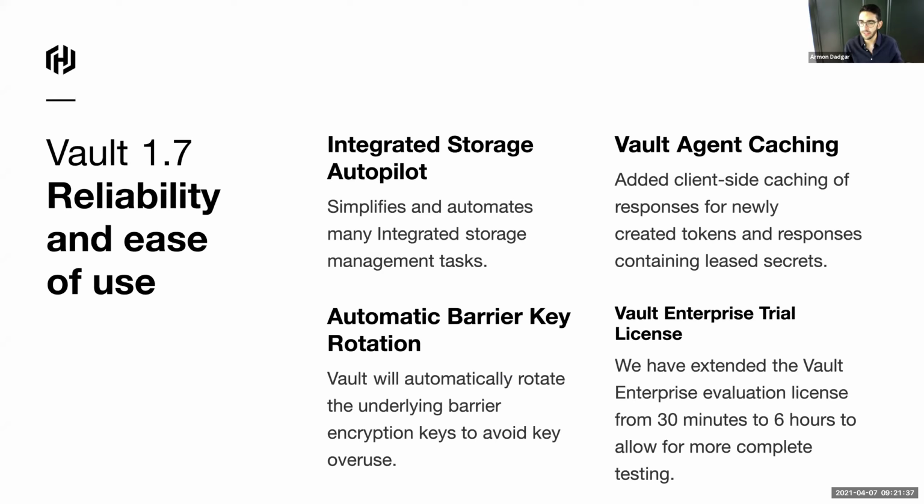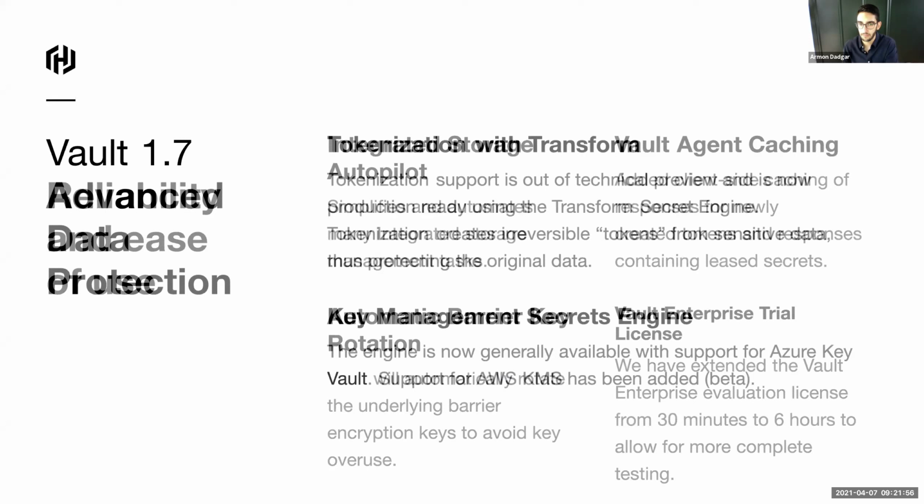And then the last piece is making the Vault Enterprise trial much easier. If you're using that to do integration testing, or you've baked it into an environment where you need to download it, run it in a CI, et cetera, and test against it, there's now an automatic 6-hour license that's baked in that allows you to more easily do those kinds of testing and integration environments.